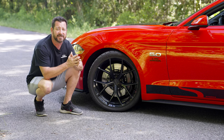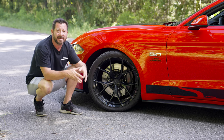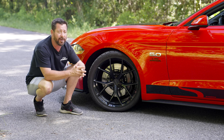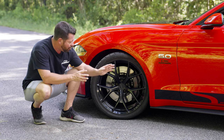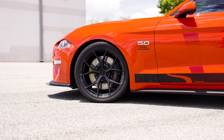So one of the key differences with the performance pack is going to be the upgrade brakes and rotors. Not only are they larger, but they're going to offer more stopping power, which when you're at speed on the road course is something you want. But we didn't leave that alone. What we did was we went to our Steeda two-piece rotors and Hawk brake pads.